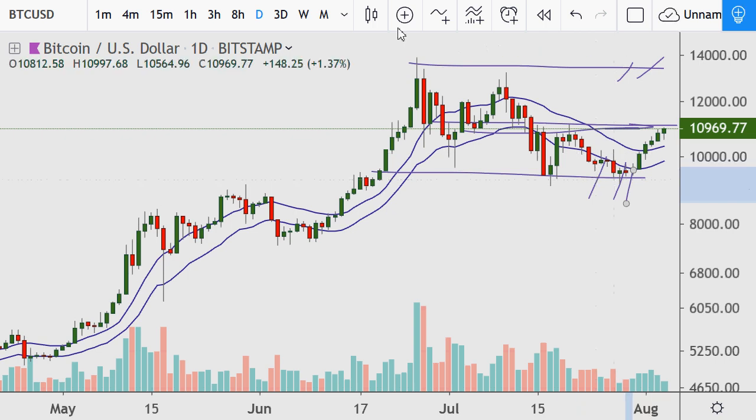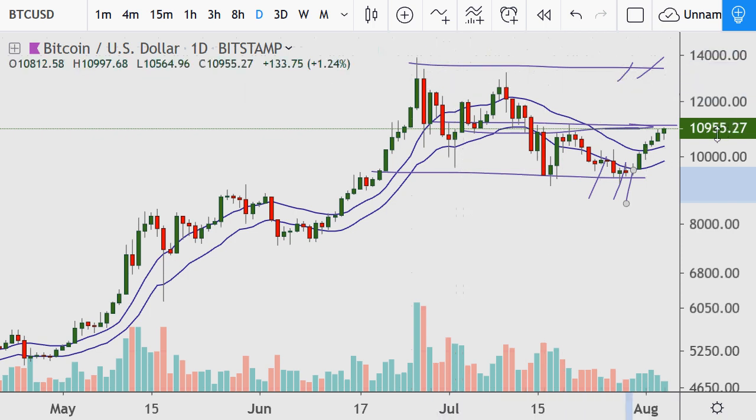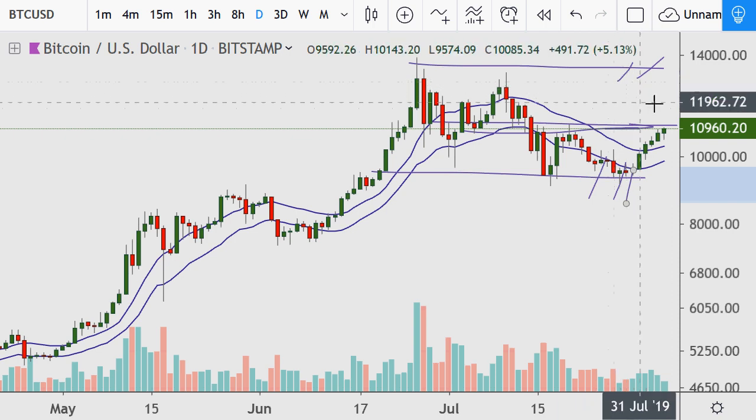That's well over 16, 17%. But to get to 13,000 high is almost 3,000 basis points. And that's like almost 30%. That's even a bigger move. But yeah, and these moves can happen fast at any time.